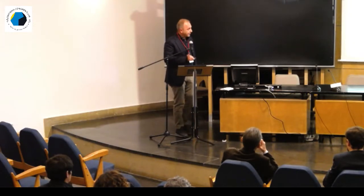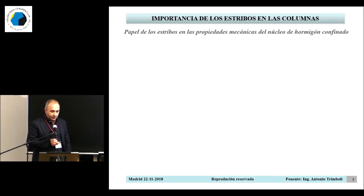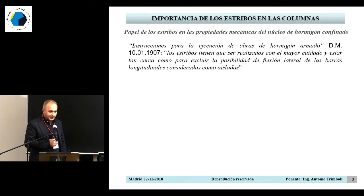Así, siempre sabemos la importancia que tienen los estribos en las estructuras de hormigón armado. Por ejemplo, las primeras normas italianas ya preveían que, en particular en los elementos comprimidos, entonces en las columnas, los estribos tenían que ser realizados con el mayor cuidado posible y haber una distancia tal que excluyera la posibilidad de flexión lateral de las barras longitudinales.